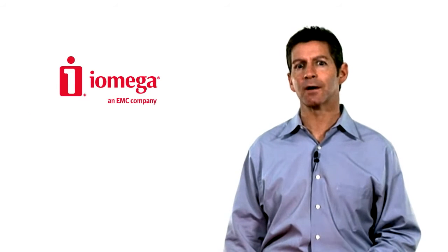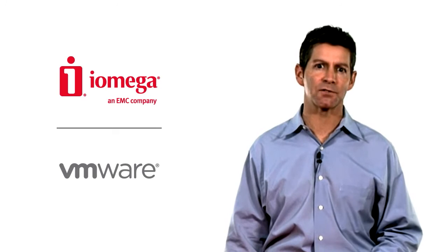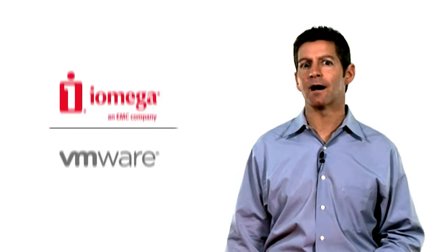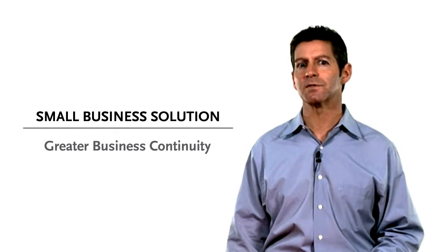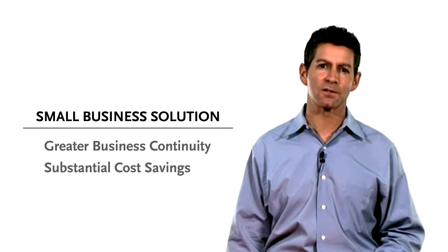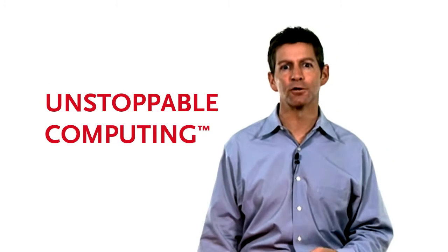iOmega's Store Center Network Storage and VMware's vSphere Essentials Plus virtualization software now combine to offer small businesses a solution for greater business continuity with substantial cost savings that fits the small business budget. This is unstoppable computing. So let's start with some quick definitions around virtualization.